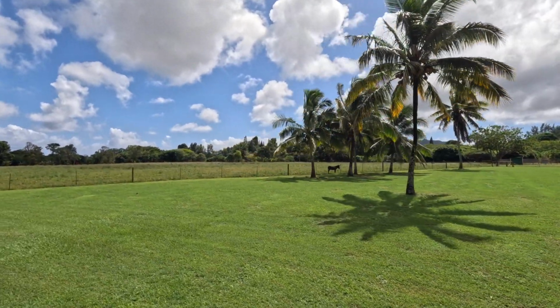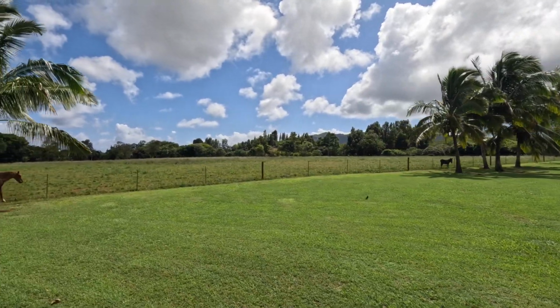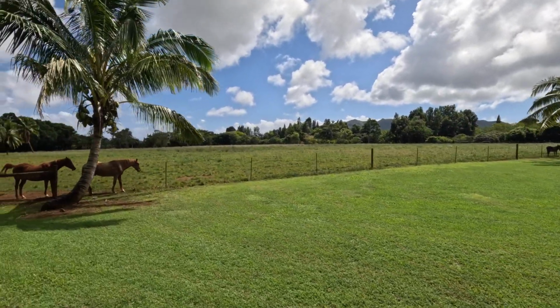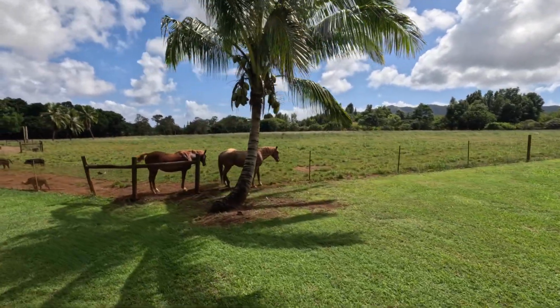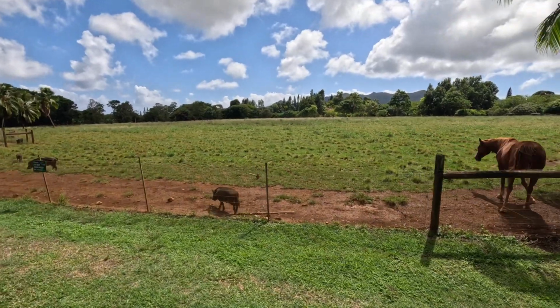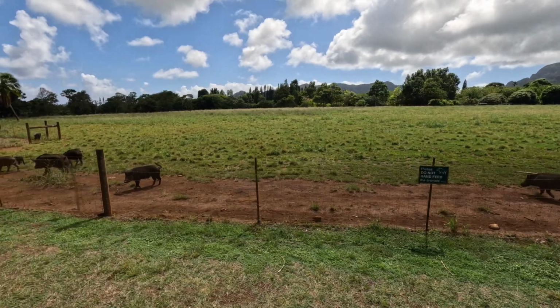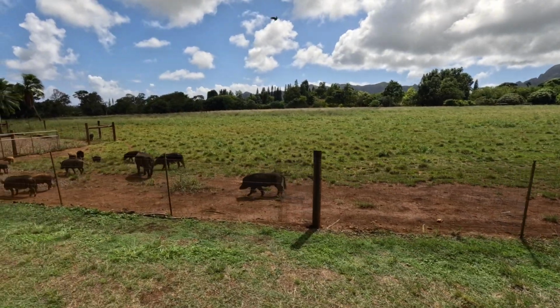This is what you would find out in the wild over here, all these wild pigs. Right? This is a mix between the Tahitian Razorback and the Berkshire European pig. That's why some of these guys are pretty big. You see some little babies. Every week we've been getting a new litter out here. Up to 10 is the average we've been having every single week. 10 new piggies every week.